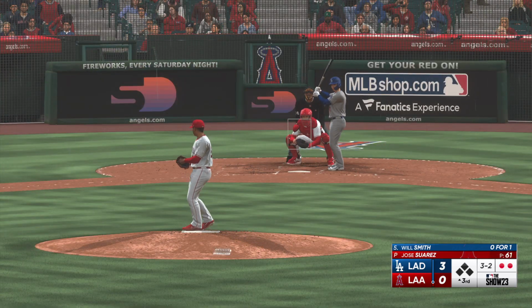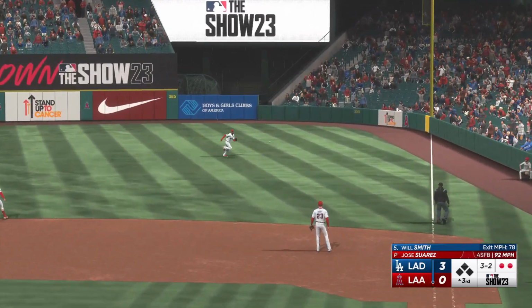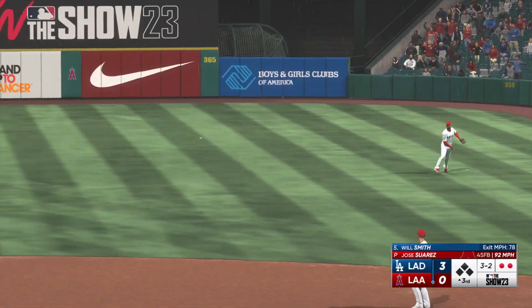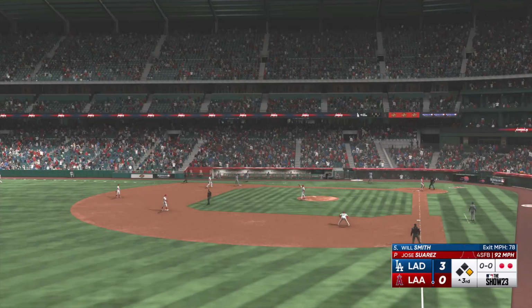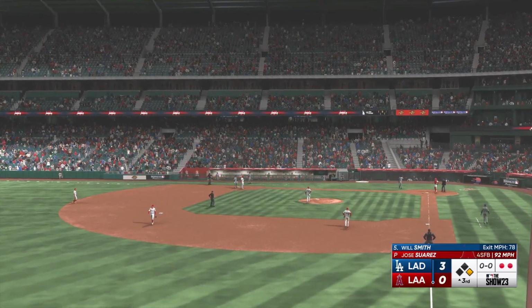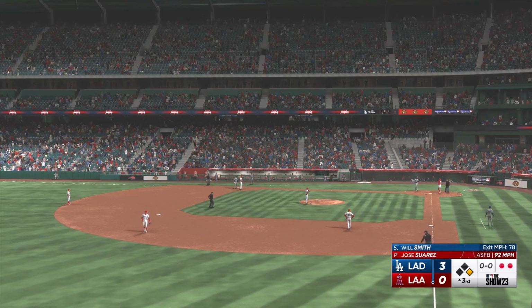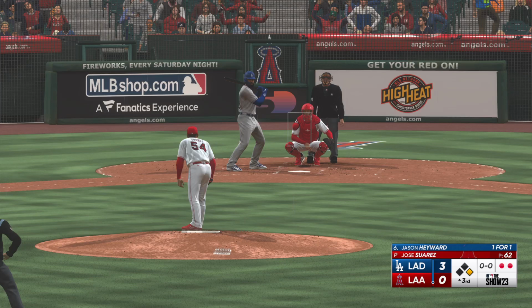Kicks and deals. Slice the other way. That's a base hit. Back-to-back base hits. Anytime you rip a line drive the other way, you feel really good about what you did at the plate. You trusted your hands, you let the ball travel, and you took the barrel straight to it. That's great work right there.